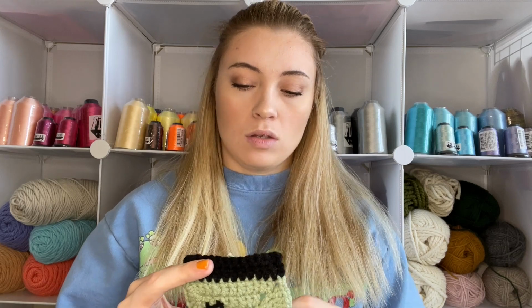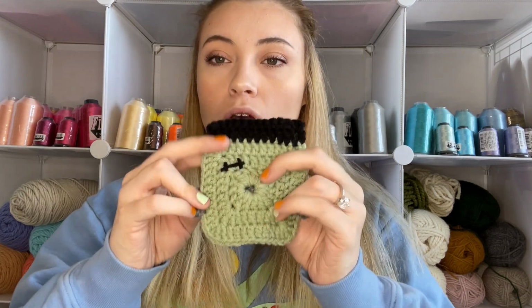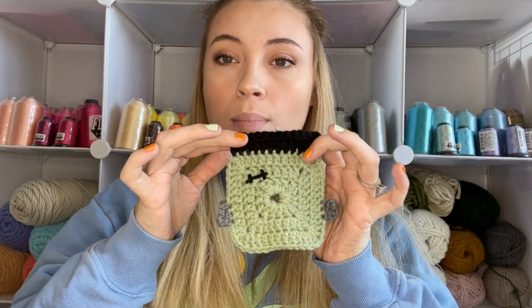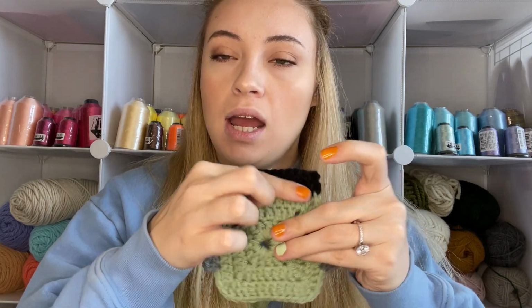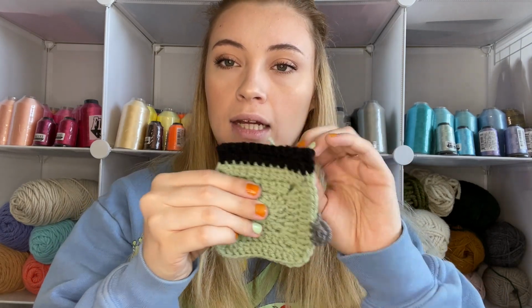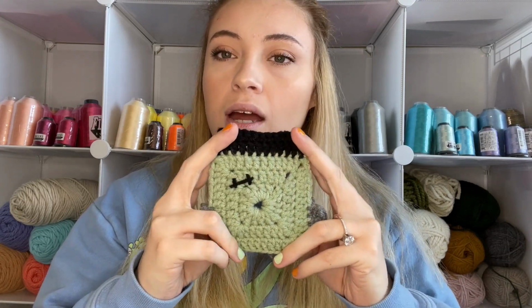Lastly, this one I have not listed on my website, so let me know how you feel about it. I'm not sure how I feel about it and if I want to post this on my website, but if you guys like it, I will do so. But this is Frankenstein's monster. It's just a square coaster. He's got his little bolt, a stitch in his head, and then the top of his hairline right here. And I think this is really cute if you want a little monster action in your Halloween decor.